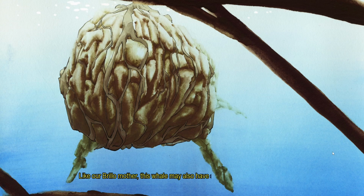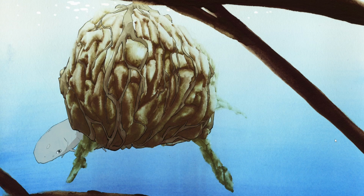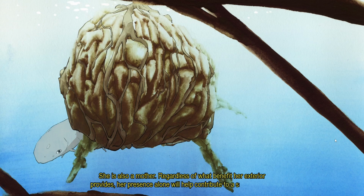Like our Brillow mother, this whale may also have some kind of internal injury. She is only able to produce short, abrupt honks instead of complex songs. Another one? It really is about the mommies and their babies. Whatever benefit her exterior provides, her presence alone will help contribute to a safe crossing.